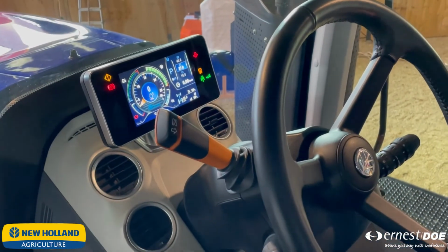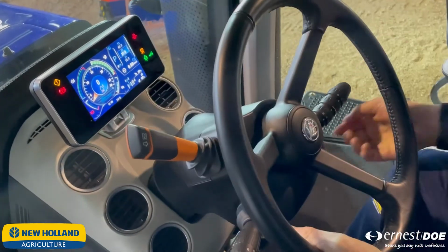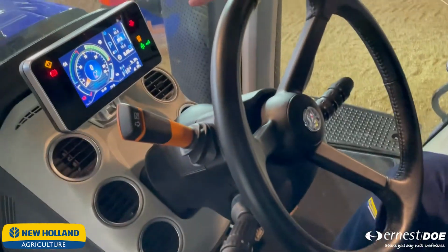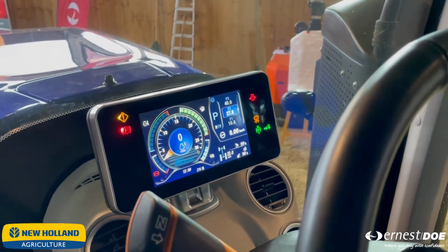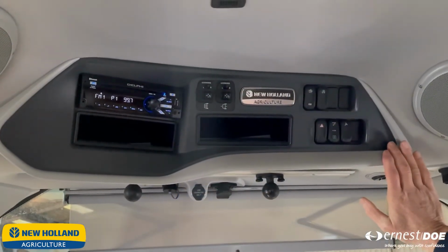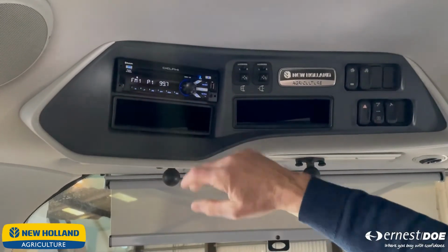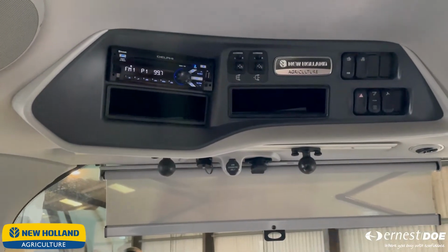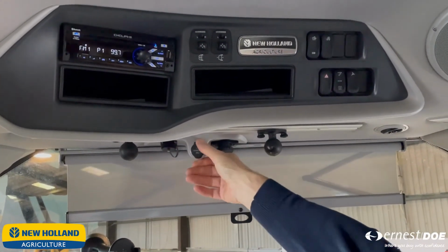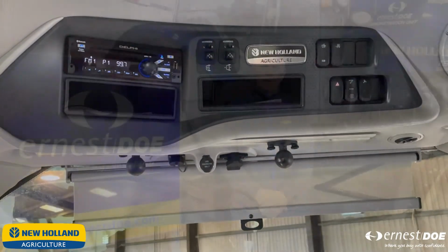So we have our full leather seat option. We have full adjustable steering column. And looking to the front, we have our new digital display screen. In the roof lining, we have our control panel. We have storage areas. We have our DAB radio. We have various mounting points, various electrical outlet points. And we also have a side mounted sun visor.